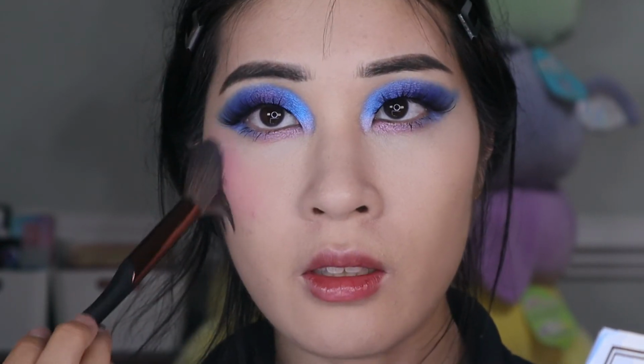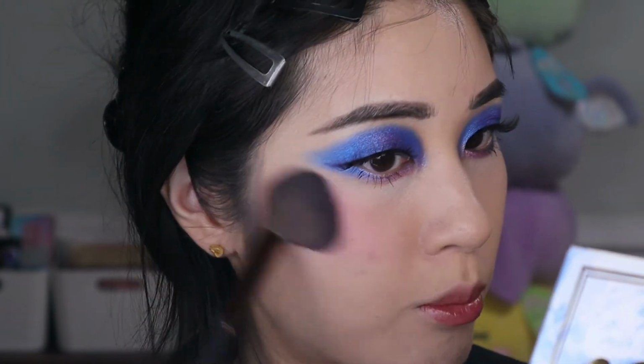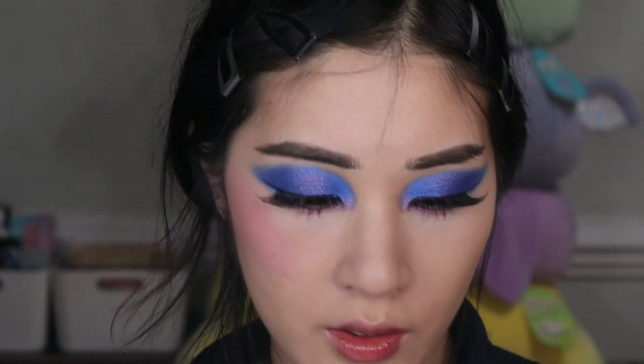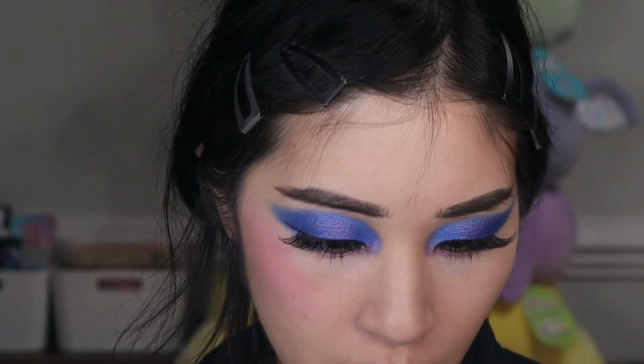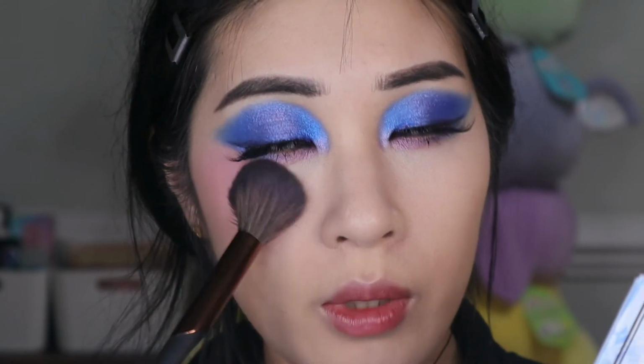I have a pink inner corner going on the lower lash line, so it would be fun to mirror that and keep the blush tight and close to my eyes. You can see the color is definitely pretty strong given how intense it looks in the pan, and I'm just gonna push it right up against the eyeshadow.